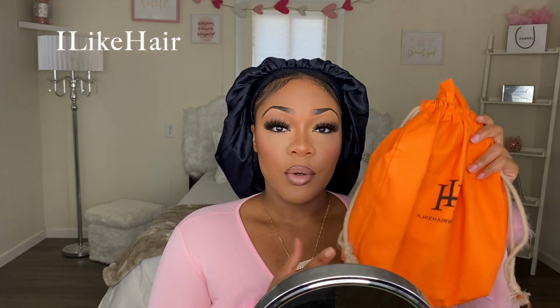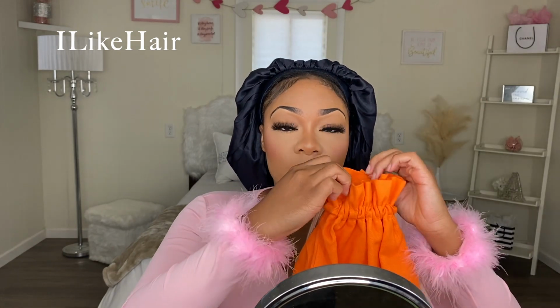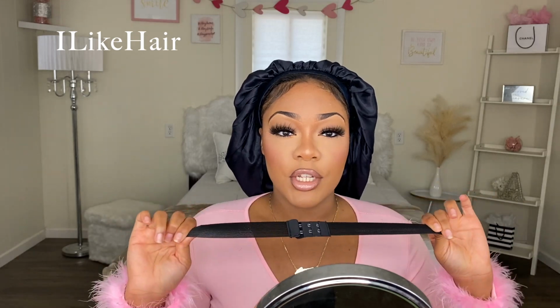So this is what your wig will come in when you do purchase off of their website. The wig will just come in this drawstring bag in this bright orange color, because it's really bright orange. Hair clips, a hairpin, an edge brush, which I should take out because it's going to be useful for today's install. I'm going to use this in today's video. Comb, wig cap, and an elastic band if you want to make sure your wig is more secure. Sometimes I like elastic bands, sometimes I don't. It just depends how I'm feeling.